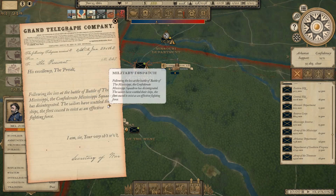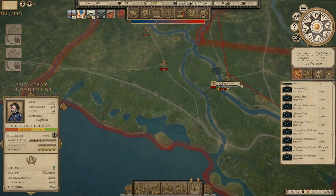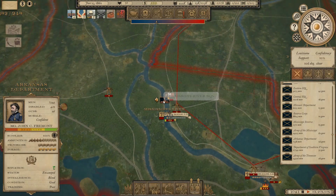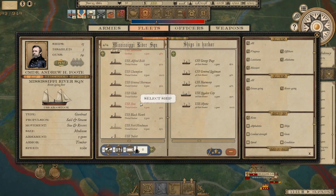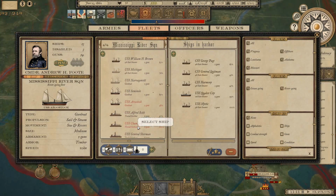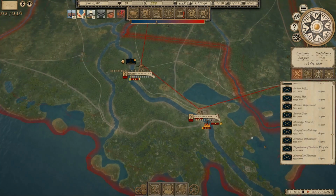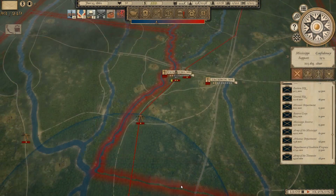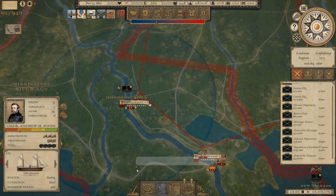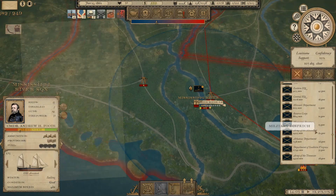The Confederate Mississippi Squadron has disintegrated. Really? And the 2nd Mississippi Squadron. Both their squadrons are disintegrated here. Well, that is good news for us. Did we capture any ships or anything like that? No. Our ships are in pretty poor condition as well. Maybe we need to return to port. Can't give orders, okay. Patterson's at destination.